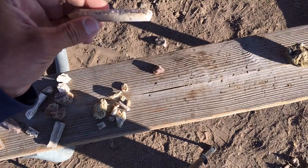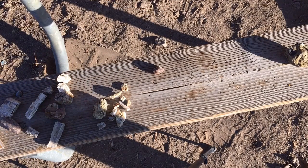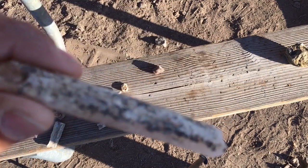This is one Tim found and gave me. Huge crystalline looking limb cast.